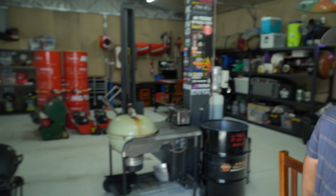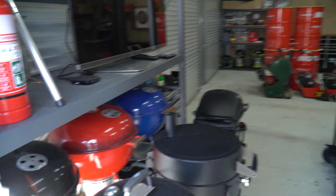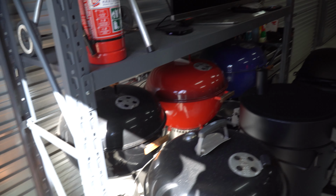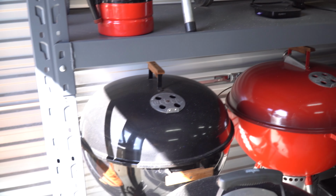All right, so this is the shed. We'll start off with the Webers. I started off with my first ever Weber, which was my partner's Pop's, which is the one on top of the fridge. That's a '92 model. These three are all '98 models, so they're birth year kettles. That's an '86.